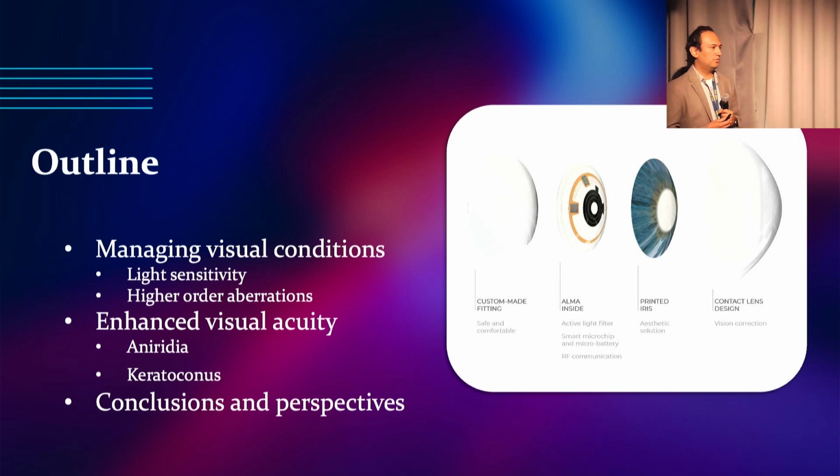And then I will show you some of the results we have gotten for patients with aniridia and keratoconus, so with irregular astigmatism. At the moment, all these are in silico trials, so this means that we have done using optical models of the eye. We can do a lot of optical simulations, and we can show how a device like the ones we produce can help these patients. And then I will finish with some conclusions and perspectives for some questions.